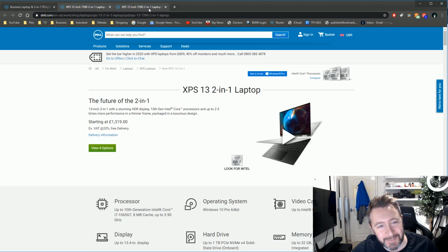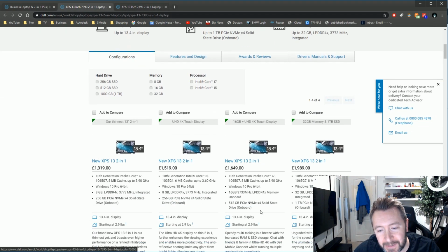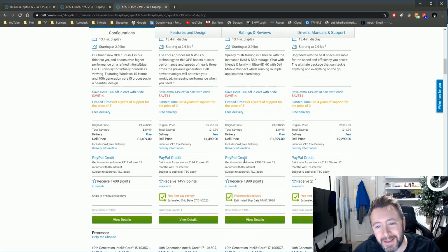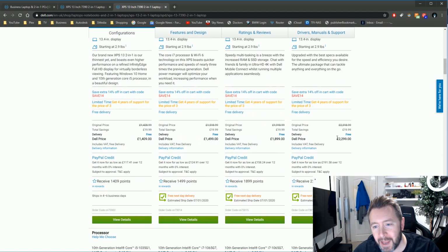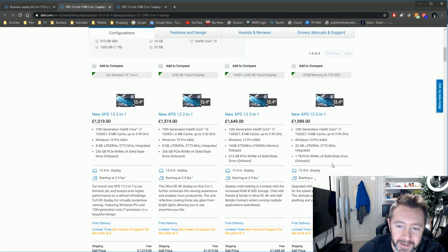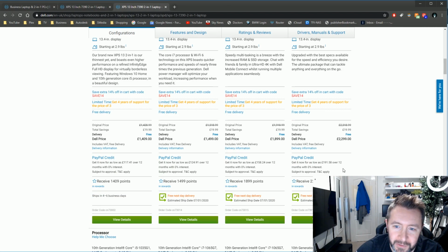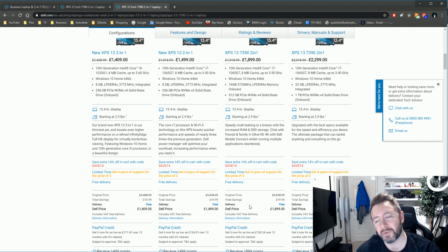Why is there two sales pages, one with Pro and one with Home? And I swear, they are the exact same specifications. You've got 4 options here, and they are all absolutely identical, except one has Windows 10 Home and one has Windows 10 Pro, and a whole different price range. Because one's excluding UK sales tax, which is VAT, value-added tax, but excluding VAT, 1989, including VAT, 2299. It's like 80 quid difference, which is probably the price of upgrading to Windows 10 Pro.